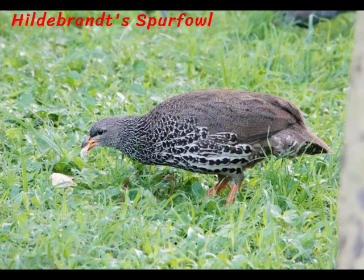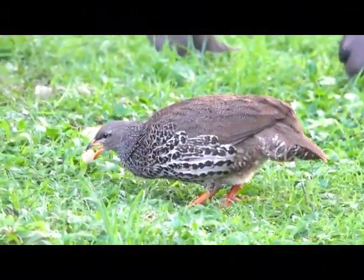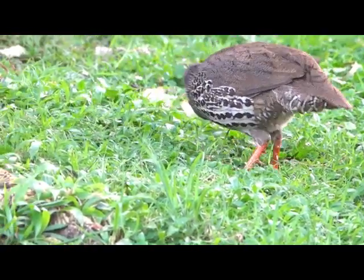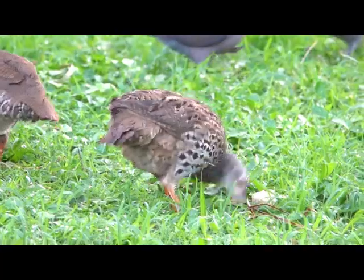Also near the feeders were a small group of Hildebrandt spurfowl, another lifer in this small area, although we did see another a short while later. We didn't find them anywhere else on the tour though.